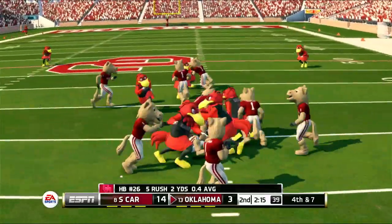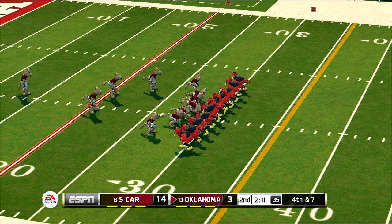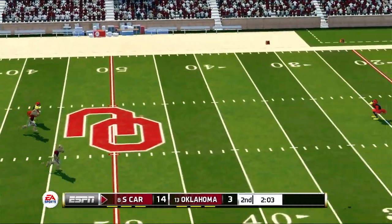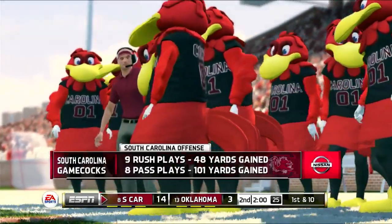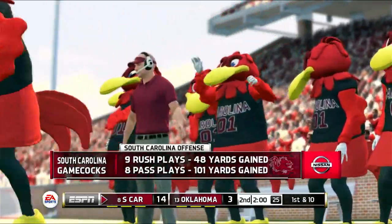Fourth down. The punt upcoming, and they're going to come after this one. He really got a hold of that one. Brought down at the 33-yard line. The Gamecocks are just cruising through this first half for me. Really a comfortable lead here. Yep, but still a lot of football left to be played.